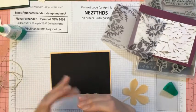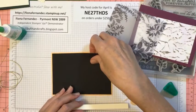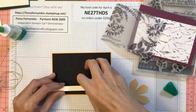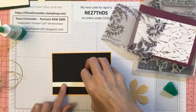So I've gone too close to the edge, haven't I? Oh dear. Because I didn't want to go that close to the edge, Fiona. Oh, I might get away with it. Hang on. Let's put that one there. And hopefully we're not too close to the edge.